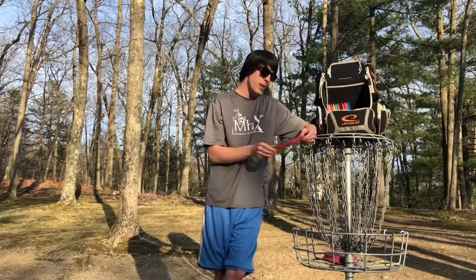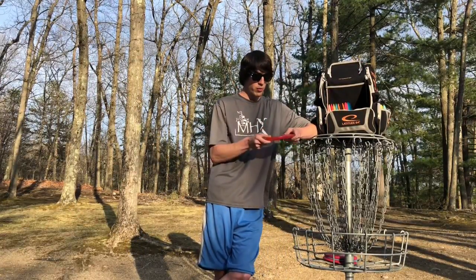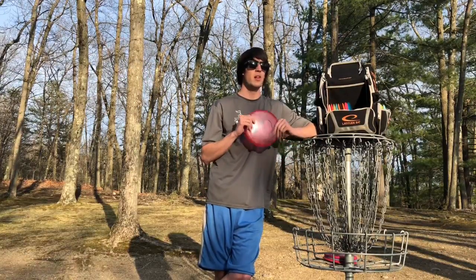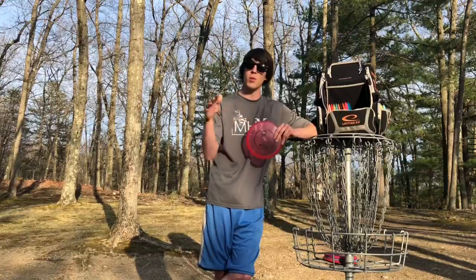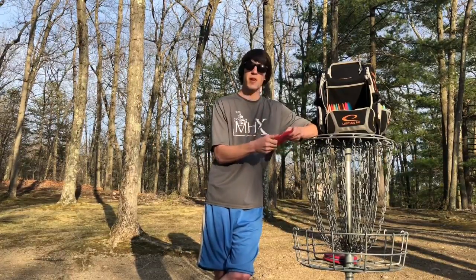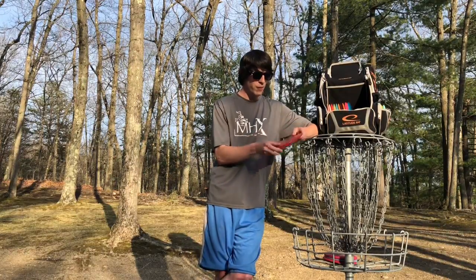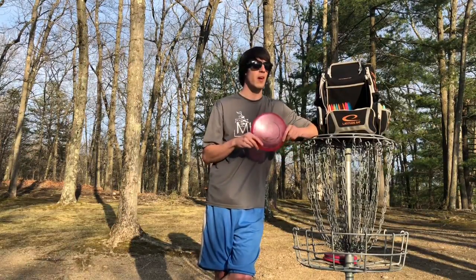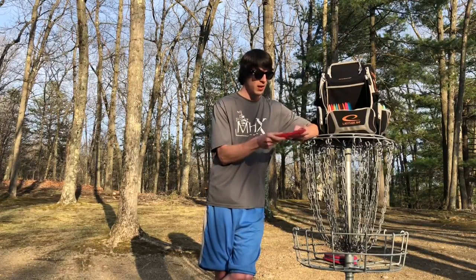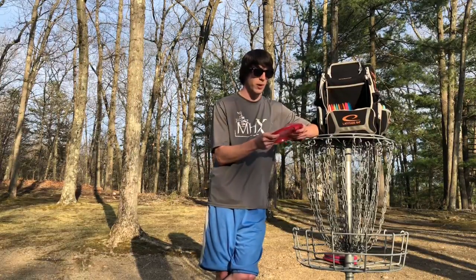This is a new addition to my bag, the C-Line MD3. It's really solid, it holds straight. I wanted to put this in my bag because I wanted something a little faster than my putters that'll still hold straight without really too much fade. It's kind of done that. I haven't really figured out if I like to power grip it or fan grip it yet, but it's definitely held its spot in my bag for about a week now. I haven't thrown it too much, but for when I do need to throw it, I'm pretty confident in it. I definitely want to do some more field work with it, but the C-Line MD3 is definitely a solid mid-range to have in your bag.